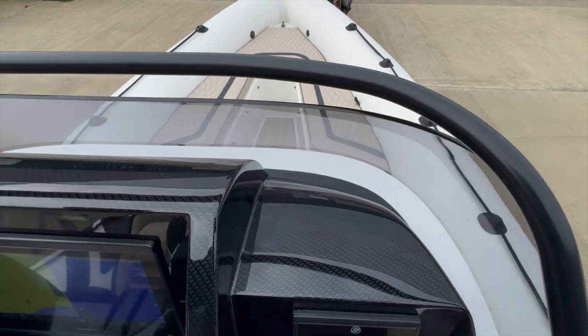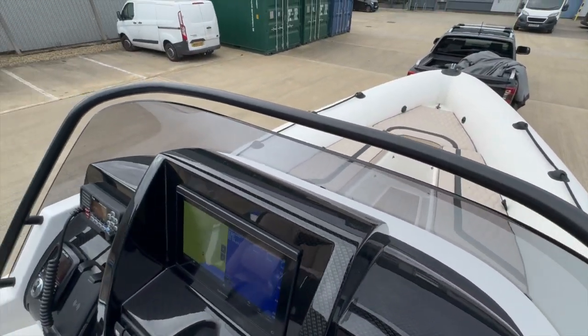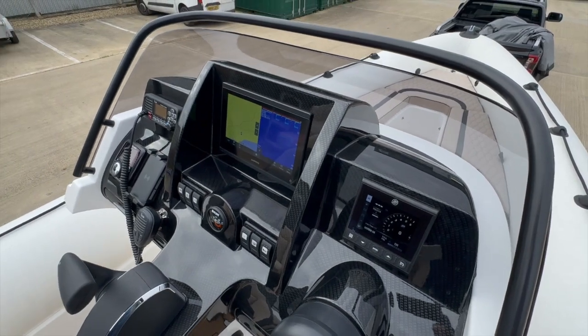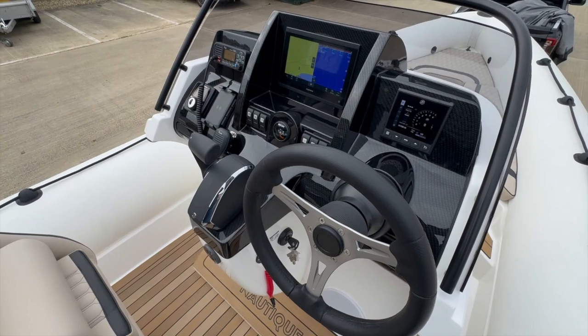Grab handles all the way around, so if you're going at speed, I believe the boat will do somewhere around about 50 knots, so it is quite a quick boat as well, so it's nice to have bits to hold on to. So that's the console for you. Really well laid out, really nicely done, great boat.